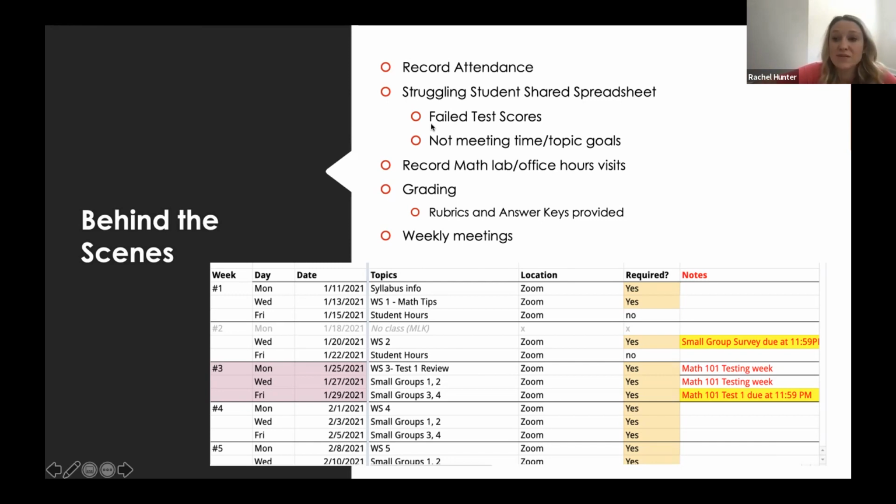Sometimes students would miss class for a week or two, and that was a nice place where we could say, Rachel hasn't been in class for the last 2 weeks. Have they been coming to college algebra, or are they missing there too? And then we could figure out, is there something going on with that student? It was an easy way for us to communicate there. The graduate assistants and myself also recorded the math lab and office hours visits. I showed you that just a minute ago.